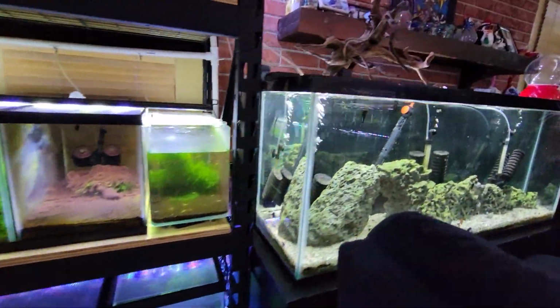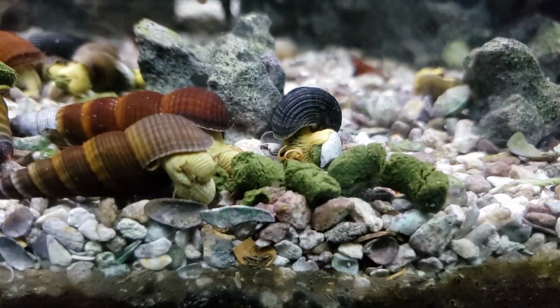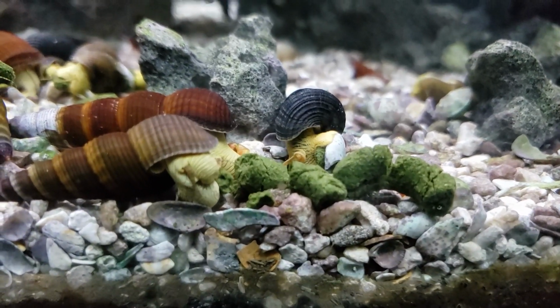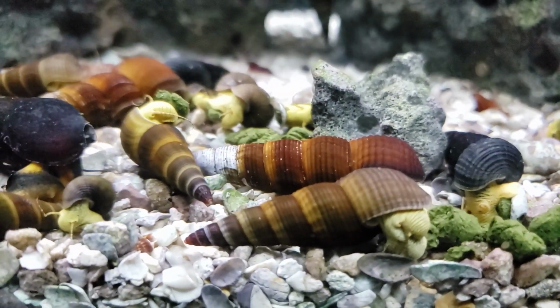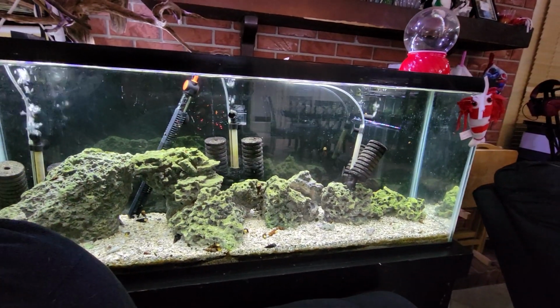Then the next tank is a 55-gallon Cardinal Silhouette tank. This tank is just temporary for the moment. We set up the other Silhouette tanks, so these guys will be moved in there, and the hardscape will be used for the new tanks.